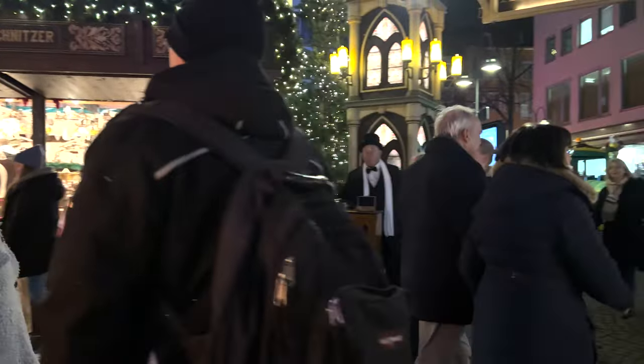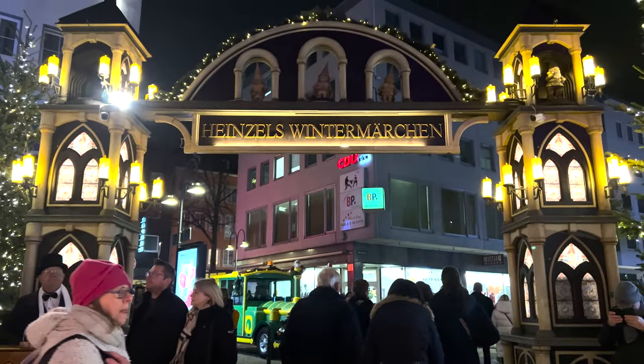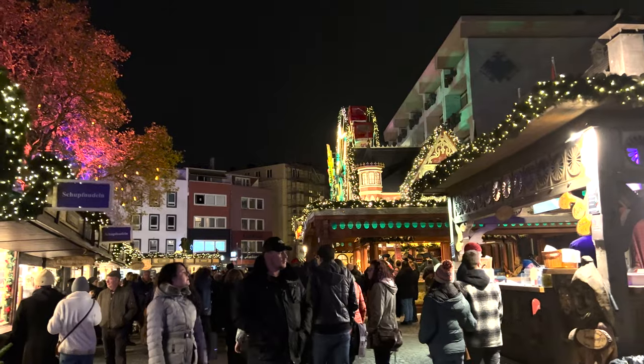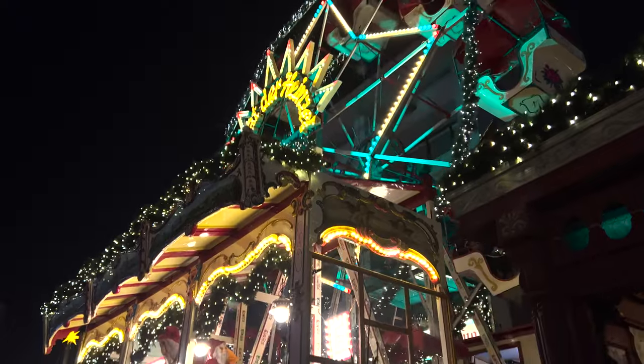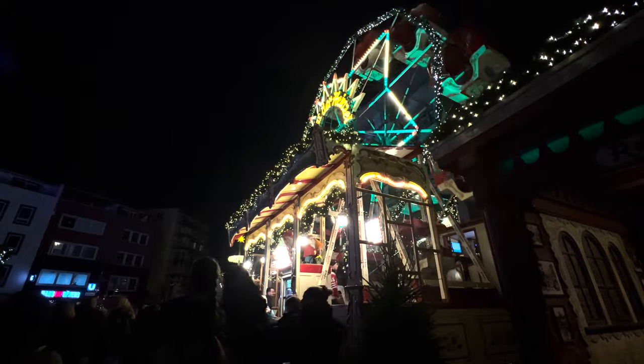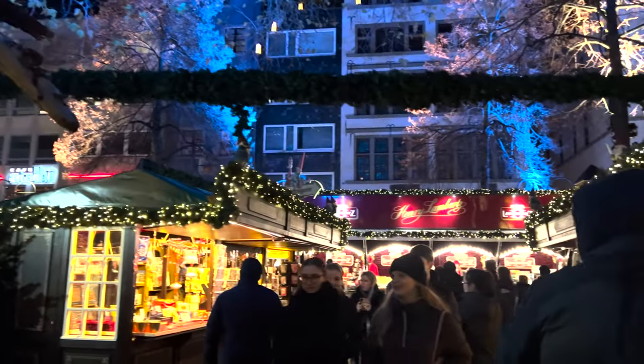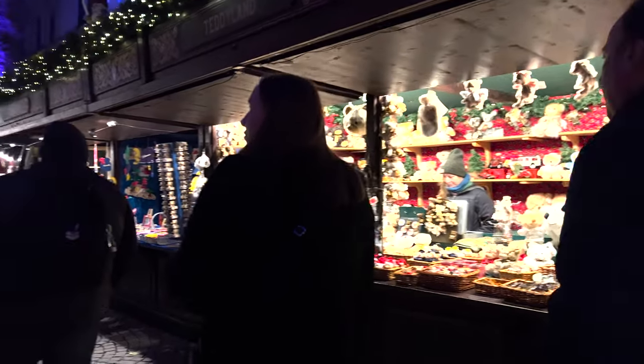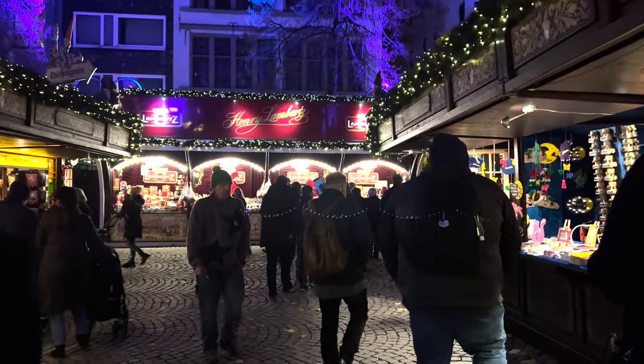I think the Heinzel's Market here, I mean, it's beautiful. It's great for kids with the little rides and the carousel. Dropped off on a whole different side that we didn't see to Heinzel's. Like, there's a carousel over here. I mean, good miss, but like... This market is really big. I didn't realize how big this particular one was, but so beautiful. There's definitely like a lot more gifts and handmade crafts at this market.